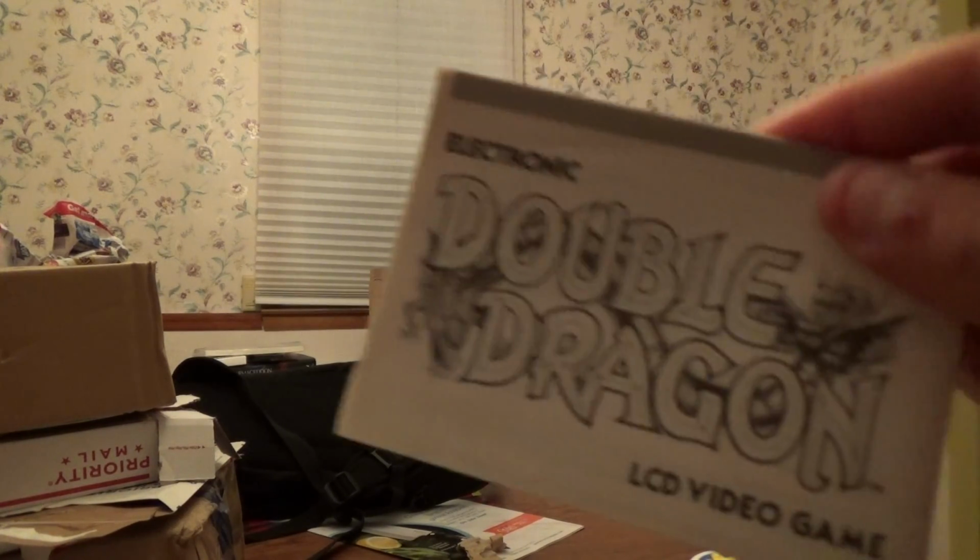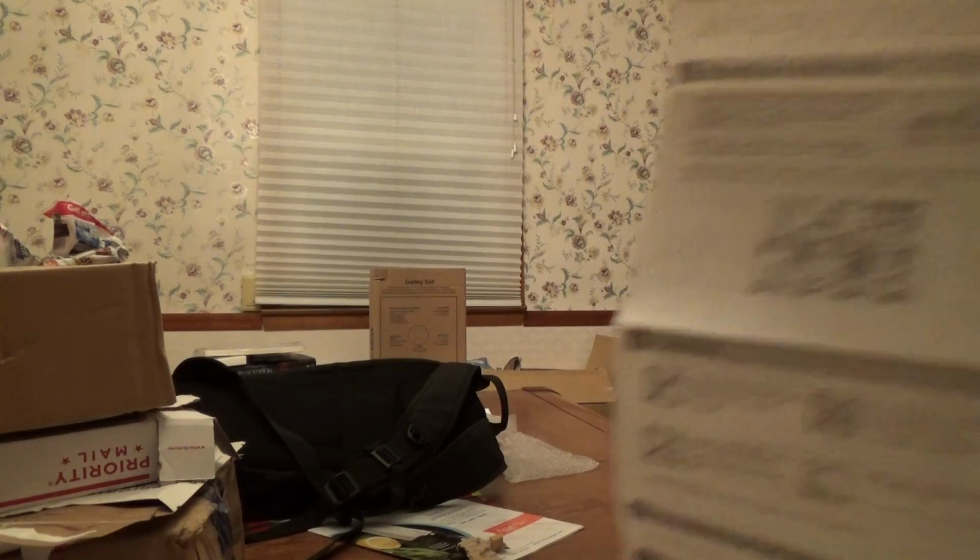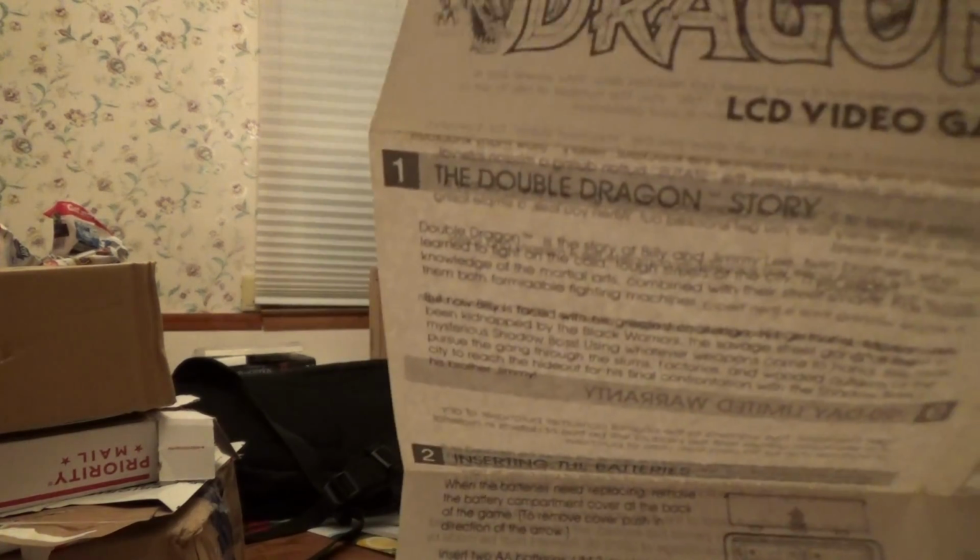Just to show you, here's the Double Dragon instruction manual. And this is kind of cool. If I unfold it, I'll just quickly show you. There's the Double Dragon story. It's like a little pamphlet here, as you can see.